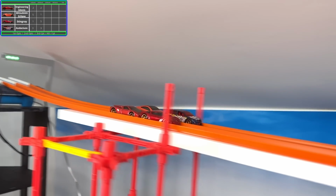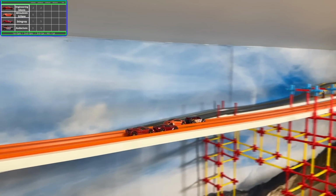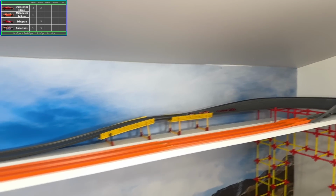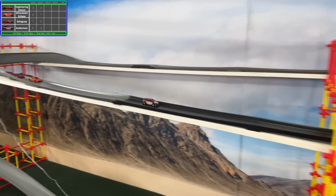So now we have 3 racers tied with 6 points each. Engineering only has 4, but with the other 3 at 6, his chances are still relatively good. Not promising, but still a possibility to move on, because it is the top 2, remember.